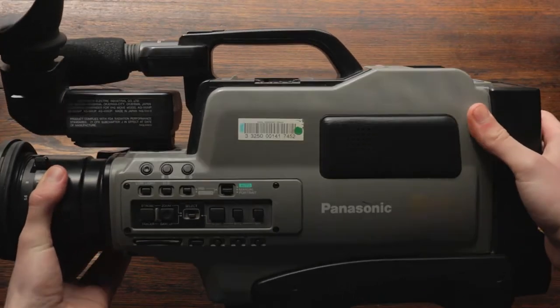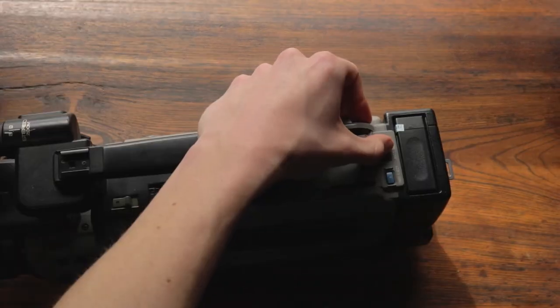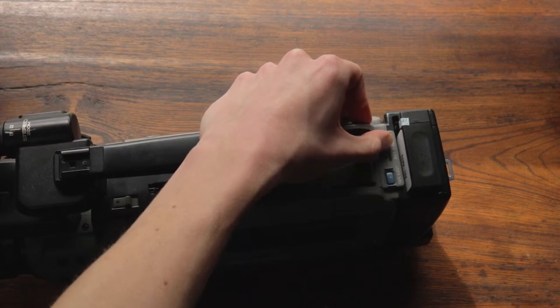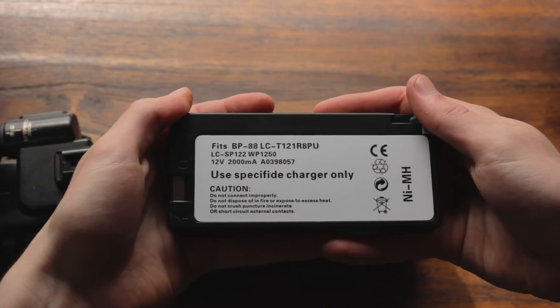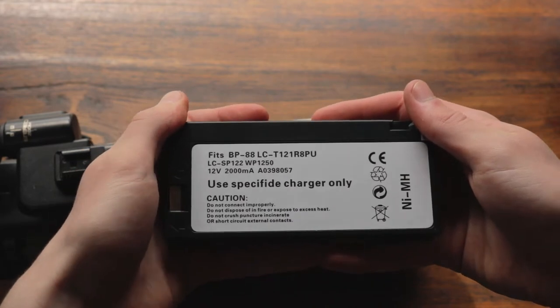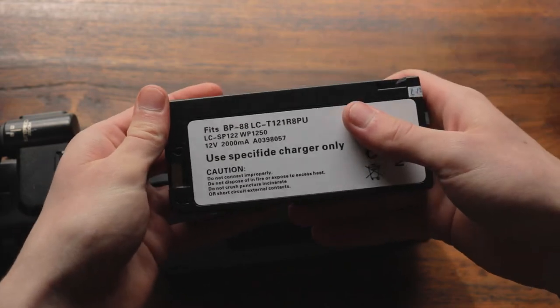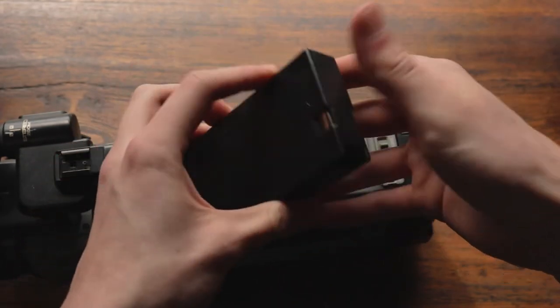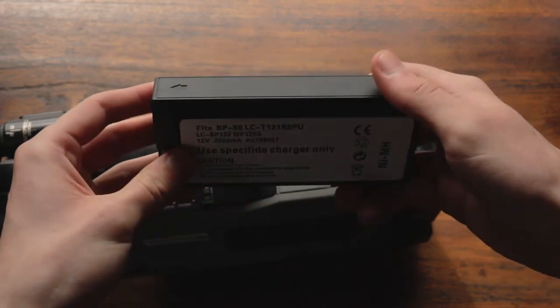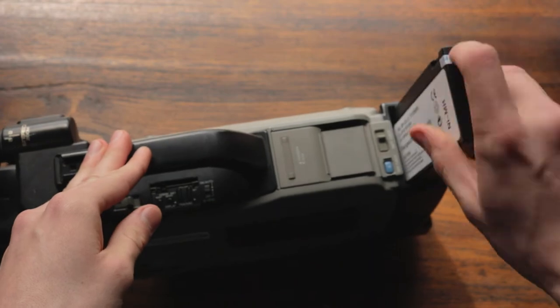Man, this thing is heavy. I know the battery's already in it. Let's take a look at the battery. Check this out. I love that. So it's a 2000 milliamp hour sealed lead acid battery. I had to buy an extra one online because obviously the one from 1997 doesn't work. These things have a shelf life of probably about 5 years if you use them religiously. They're not the best. They were replaced by lithium batteries, obviously.